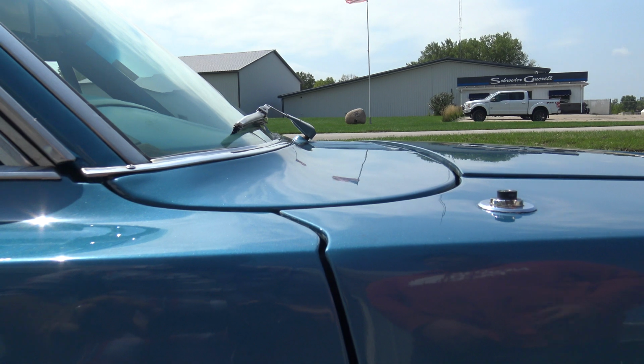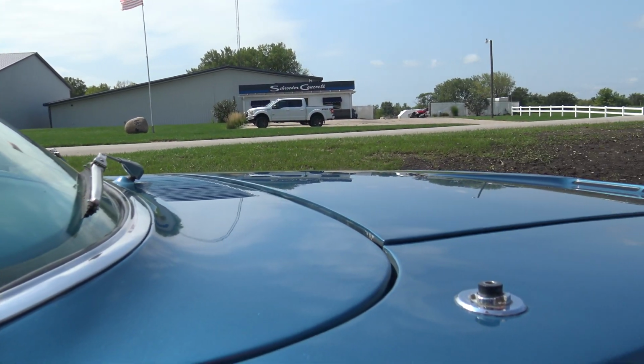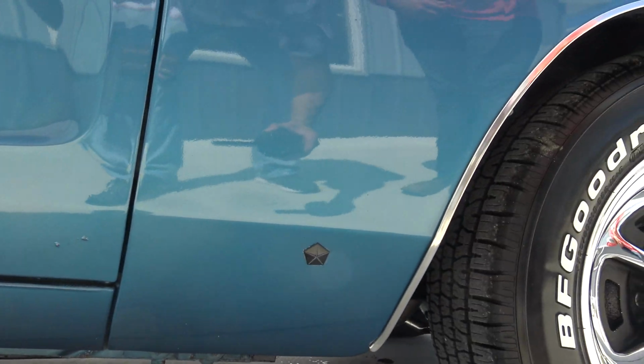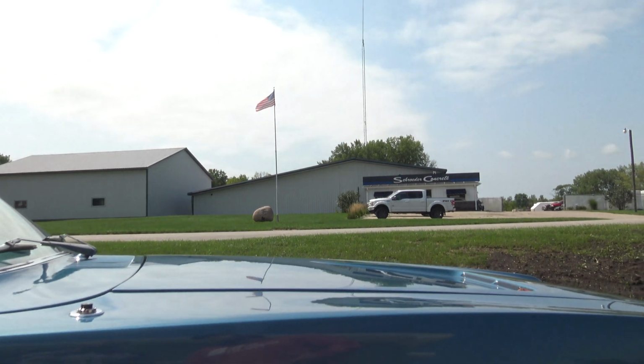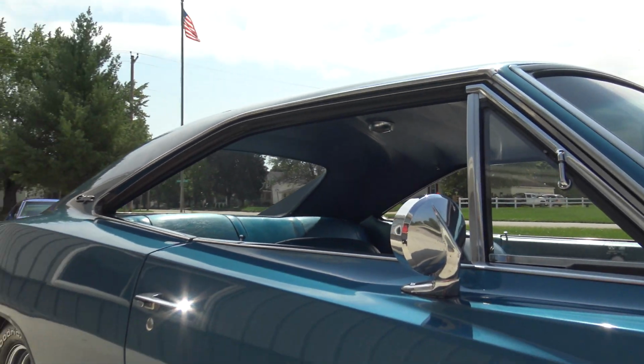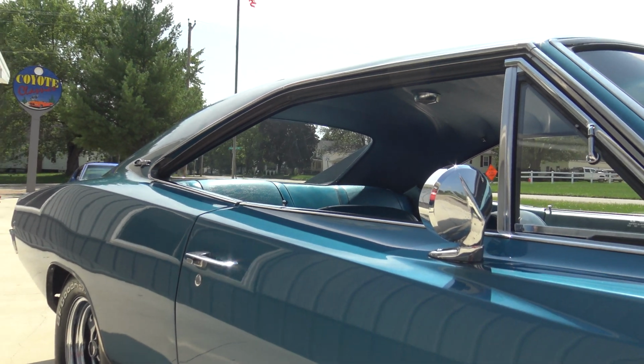That's the cool thing with this car and this price point, being a 68 Charger: you can buy it, drive it, enjoy it, and as you do that, you can put some money into it and make it a show car or as nice a car as you want to take it, and you're not going to lose money. Some people can't afford a $100,000 Charger, and they can afford a $50,000 one.